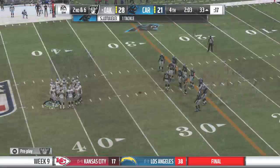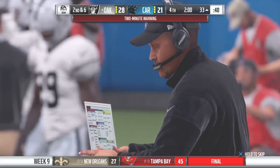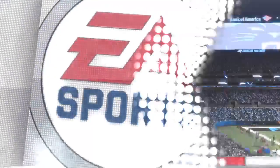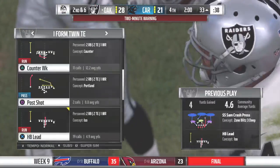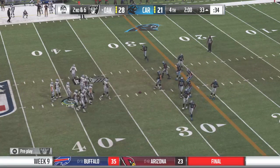And at this stage of the game, time a factor, time on their side as they just try to eke out the final precious moments of this one. Time for a break. We'll come back, see what transpires after this.